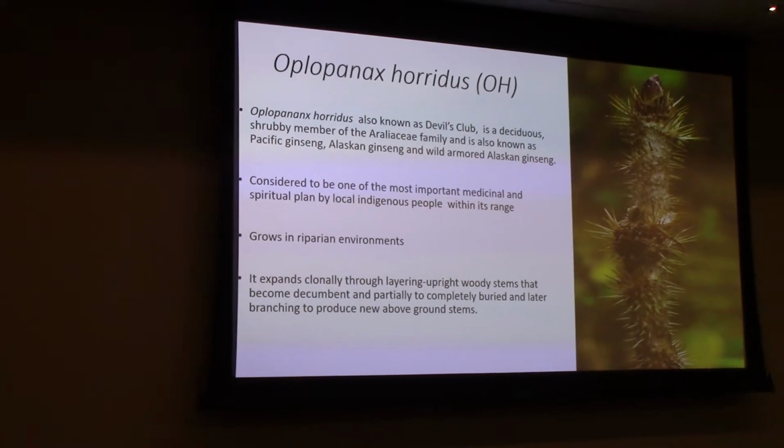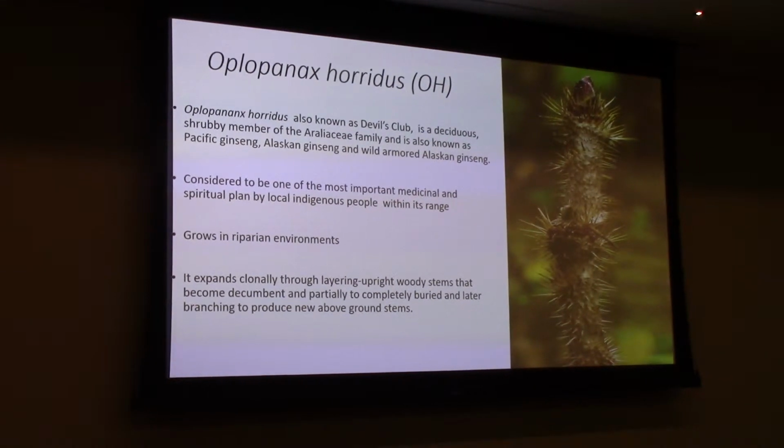So, Oplopanax horridus, it's also known as Devil's Club. It's a deciduous shrubby member of the Araliaceae family, or ginseng family. It also has names of Pacific ginseng, Alaskan ginseng, and wild armored Alaskan ginseng. We could see why armored. So lots of spines. It's considered to be one of the most important medicinal and spiritual plants by local indigenous people within its range.